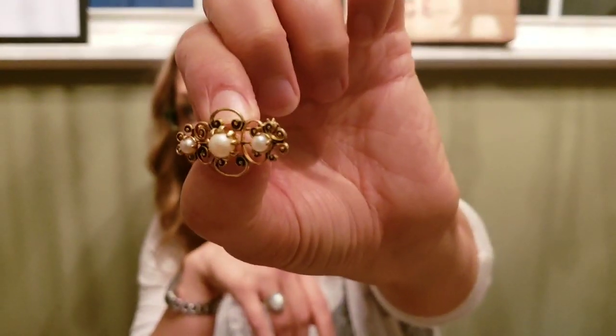It's a vintage piece. I got it for 55 cents at one of my thrift stores. Really pretty, and here's the marking on the back. And I'm pretty positive that these are real pearls because you can feel the texture on them. Real pearls are rough. And you can usually see it with a loop too, but I can't find my loop.